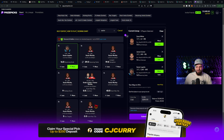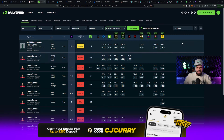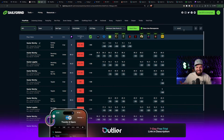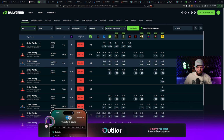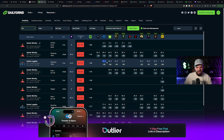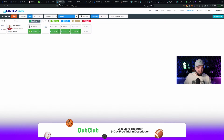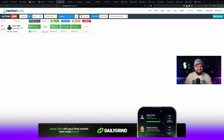So hopefully Xavier Legette goes over 16.5 receiving yards like he is projected to do. Let's go take a look at the Daily Grind Fantasy Optimizer and see how this one's looking. These are not the most plus EV plays on the board by any means, but you are getting a little bit of value here. 17.5 receiving yards over on FanDuel. He's at 16.5 on PrizePicks. A little bit more than a coin flip of him going over 16.5 receiving yards. Where these really shine is on these projection models. So let's go over here to Fantasy Labs. We'll hit the receiving yards category and take a look at Xavier Legette's projection.